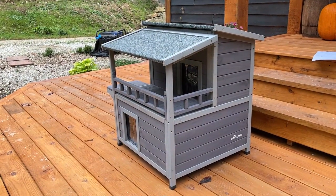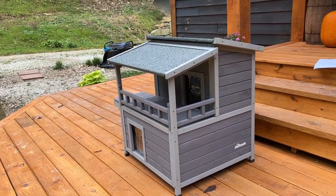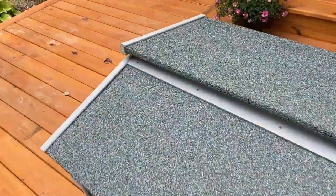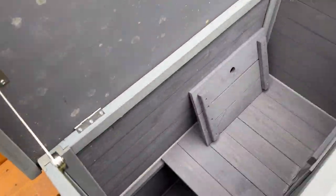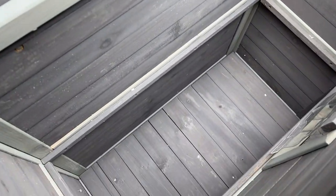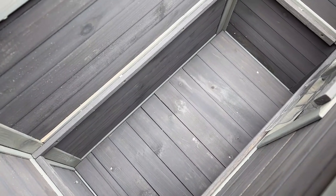I think our cat will like this this winter. We'll put him a bed down in here in the bottom. Got a really nice spacious bottom in it, and all the floors are removable. I'll show you that again too. This comes right out of here. So you can get in here, clean, do whatever you need to do, put the bed in there. Them bottom panels, they also come out. So really easy to get in here.